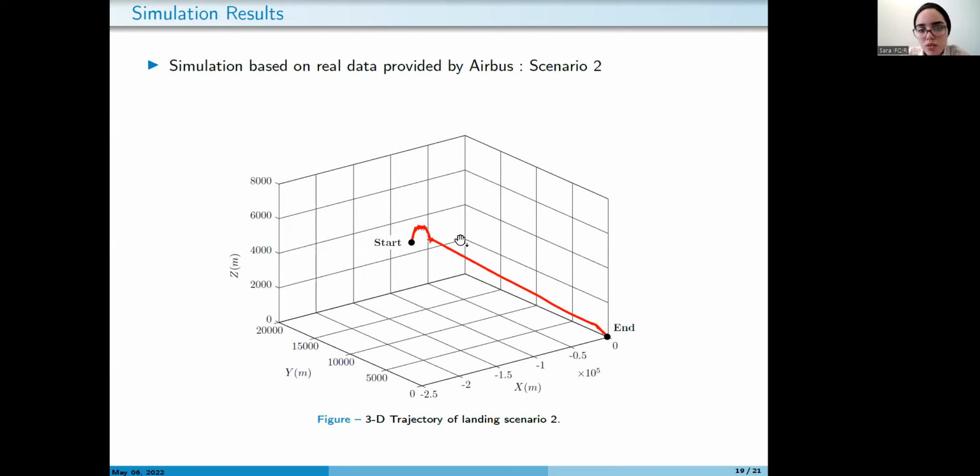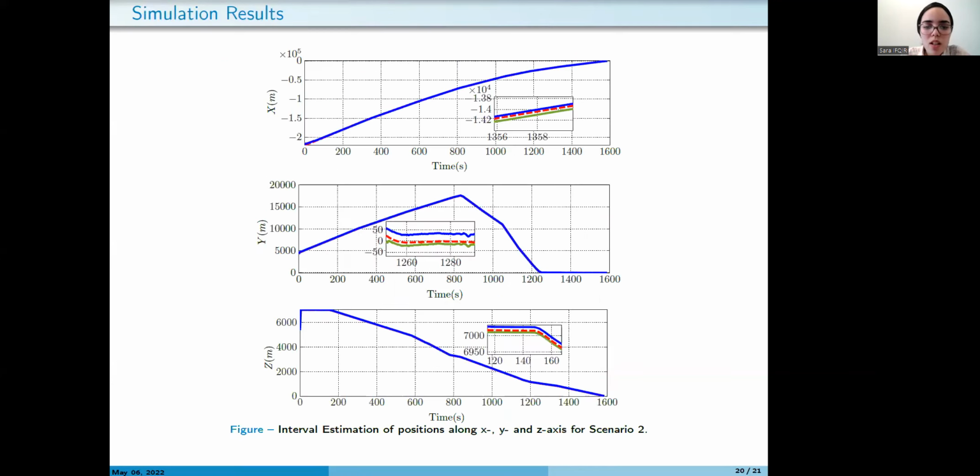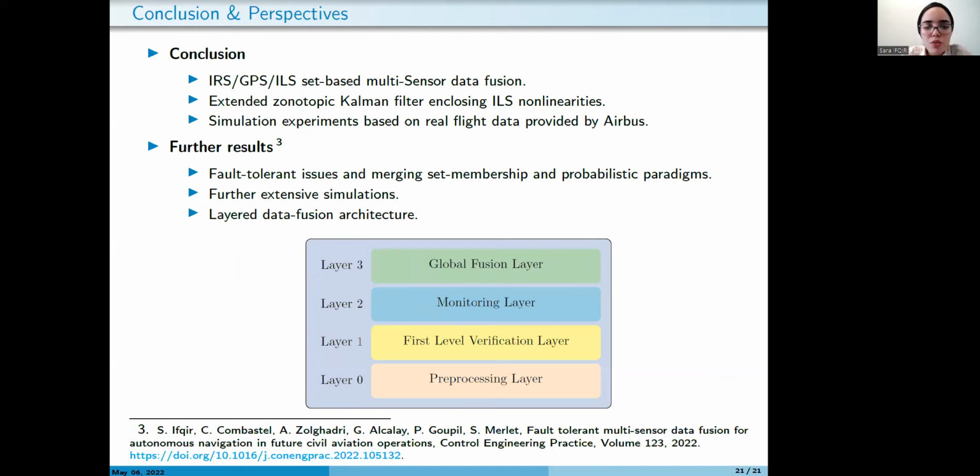Here is another scenario, a landing one as well. We have the start point and the end point, which correspond to the touchdown point with the runway. You can see here as well that the DGPS data are inside the estimated upper and lower bounds. Just to conclude this presentation, the study was done to provide an IRS, GPS, ILS set-based multi-sensor data fusion algorithm. We used an extended Zonotopic Kalman filter to enclose the ILS nonlinearities, and all the simulations have been done on real flight data provided by Airbus.